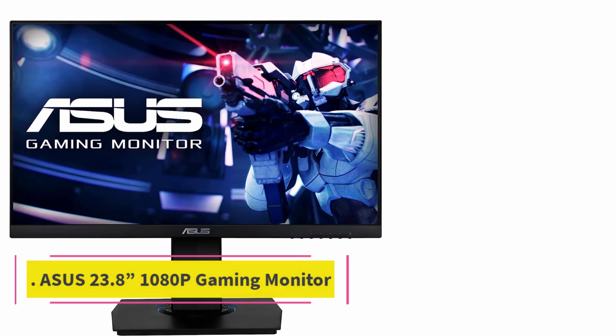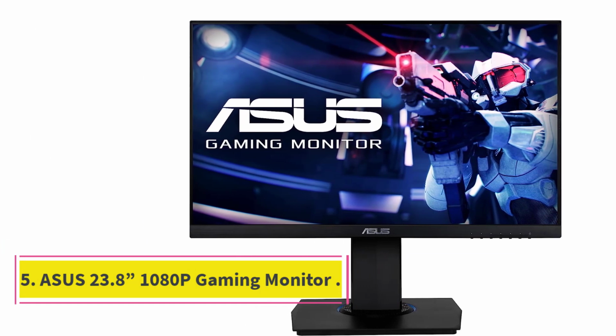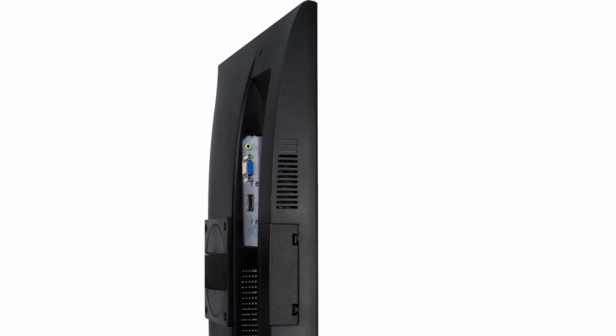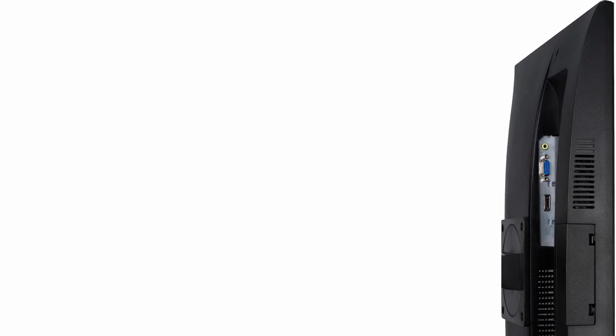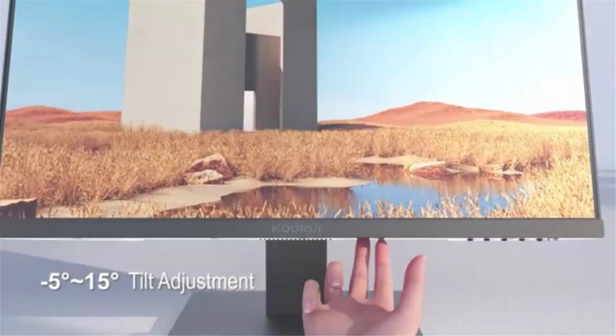Number 5. ASUS 23.8 1080p Gaming Monitor. If you want the best monitor for working from home, but need something cheap, then the ASUS VG246H is a good option. It has a smaller 24 inches screen and a lower 1080p resolution than the Dell S2721QS.